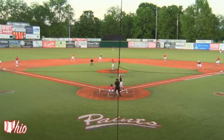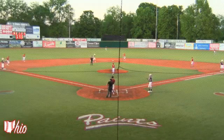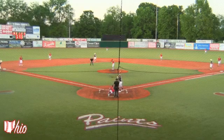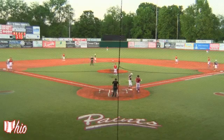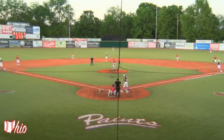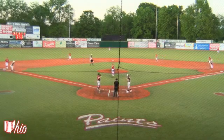All right, we dig in. 2 balls, no strikes, 2 outs. Bases loaded. Swing. That's going to be out of play. Two balls, 1 strike, 2 outs. Peyton Underwood on deck. That'll be a strike. 2 balls, 2 strikes, 2 outs. Ashton's going to dig in. That's why they give you 3 strikes. Next pitch, way outside. We go to another full count.